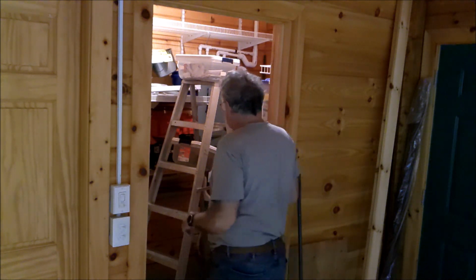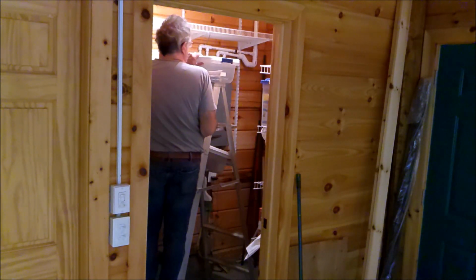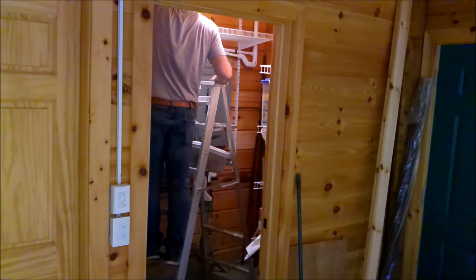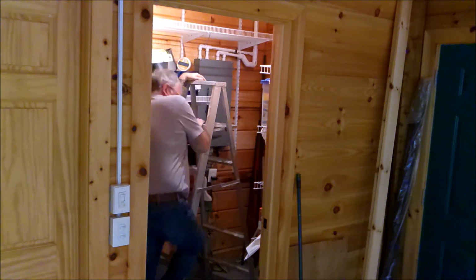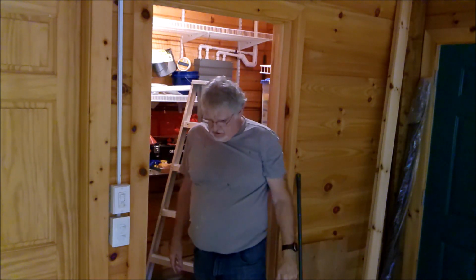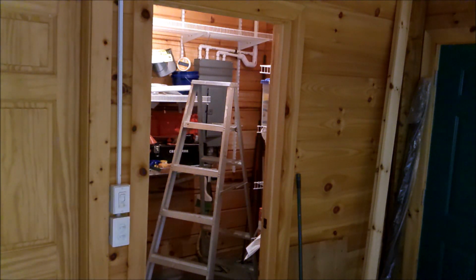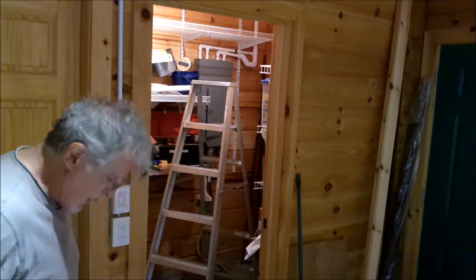So I'm going to start putting some stuff back at the top. Give me room for storing some more stuff out of here. Electrical's going on top again. Just going to rearrange some. And I'm going to put little used plumbing stuff up there too. Stuff I don't use very often. Of course, I got the connectors from outside for the building.